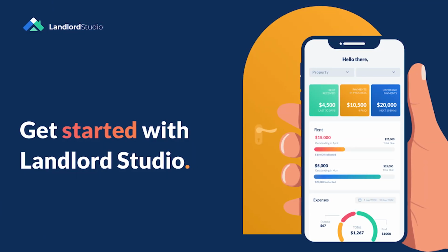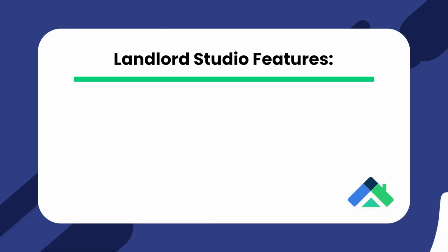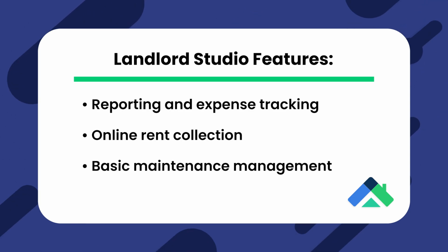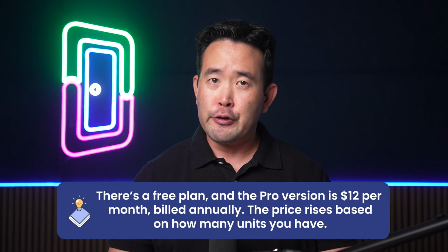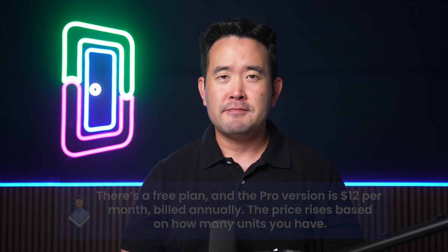Finally, Landlord Studio is ideal for DIY landlords and those with small portfolios. It features reporting and expense tracking, online rent collection, basic maintenance management, and tenant screening. There's a free plan, and the pro version is $12 per month, billed annually. The price rises based on how many units you have.